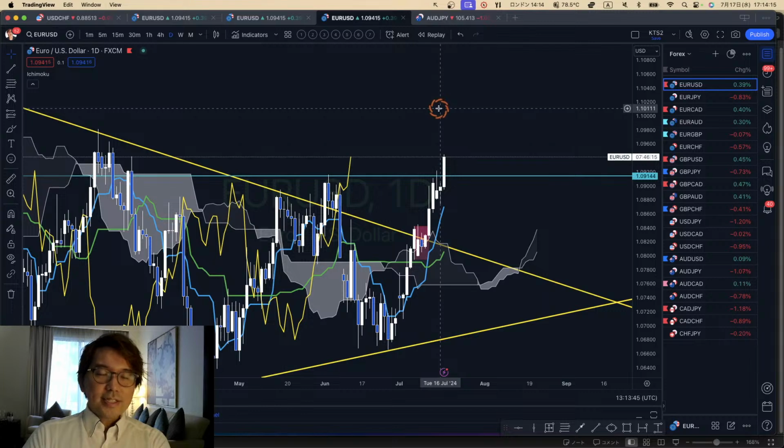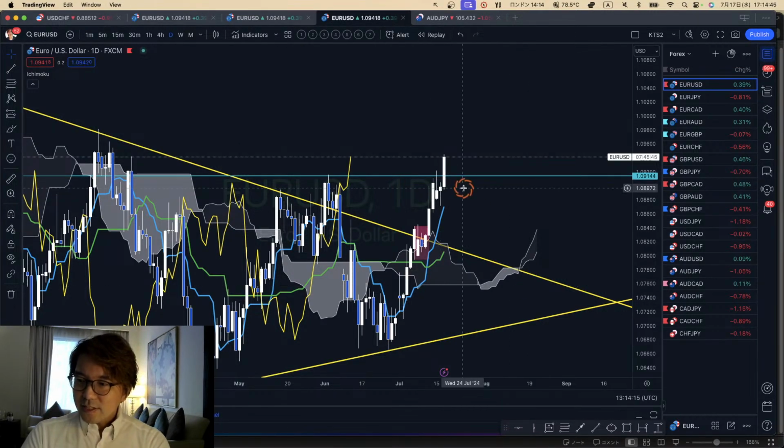So in other words, when, let's say in this case, the daily time frame stops bullish trend, that's when I look for exit timing. And I have some videos about how to capture the end of the trend. But so far, again, looks like this is the beginning of the new uptrend. So that's why I picked this pair today to talk about it. So that's about the Ichimoku perspective.